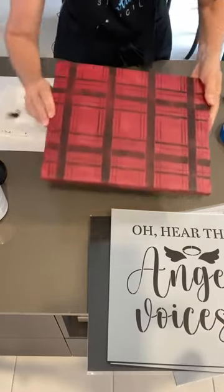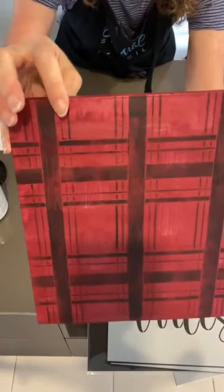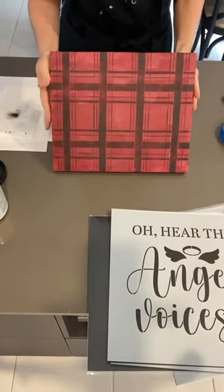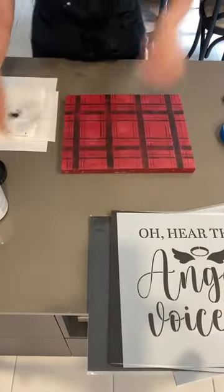Yeah, so there's just this bit of a line across the top there where it's joined. Can you see that? So just here. And you might see a little bit on that one, a bit of a join, but from a distance, remember, this is going to be a background to our angel sign. So there we go, that's that.